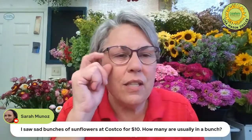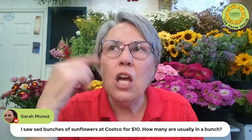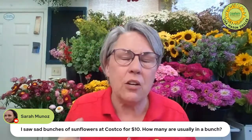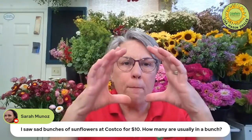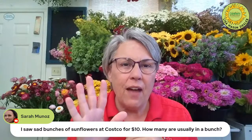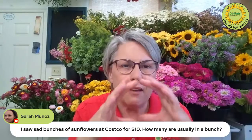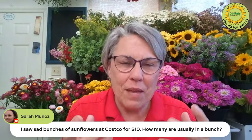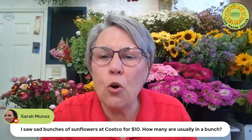So Sarah says, I saw sad bunches of sunflowers at Costco for $10. How many are usually in a bunch? Totally depends on you. But because so often, and here's another niche tip, because so often the sunflowers you see being shipped in are bigger, they typically sell them in 5s. I did 10s because I grow my sunflowers smaller. I grow them the size that arrangers want them to be to make them more useful. But that is definitely a personal choice.